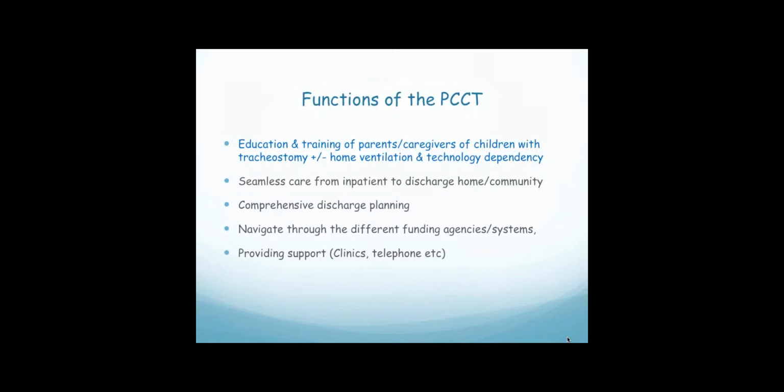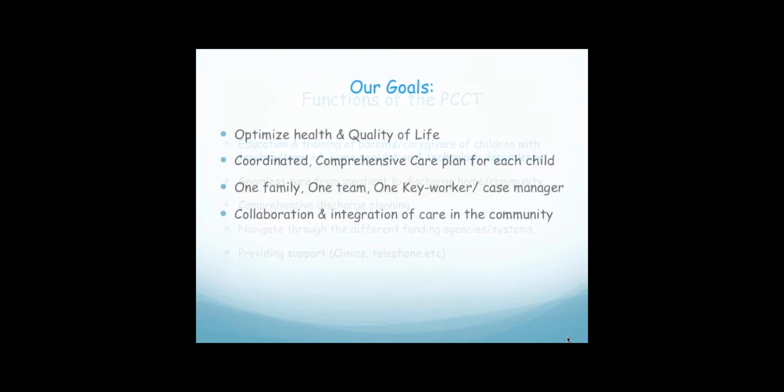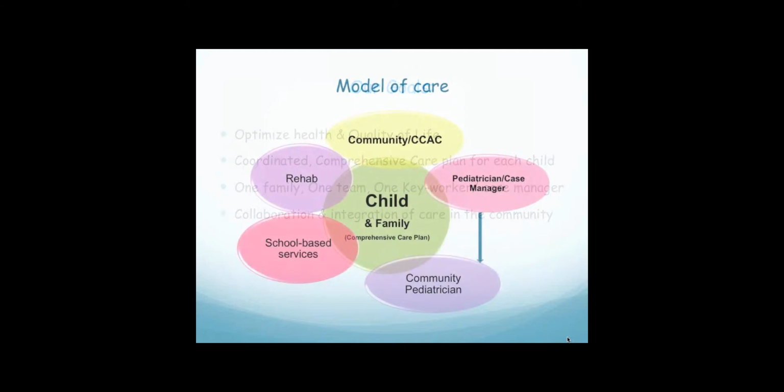We also help our families navigate through different systems and agencies, and we provide a lot of the outpatient clinic support and telephone calls and emails as well. So our goals are to optimize the health and quality of life of the children that we currently serve, to have a coordinated, comprehensive care plan for each child, and, as at the last PCMCH symposium, to have one family, one team, one key worker or case manager, and really to work on collaboration and integration of care into the community. This is a pictorial representation of our model of care.